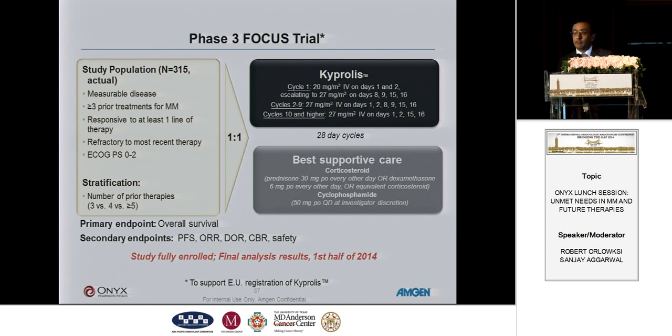So the first of the phase 3 studies is the FOCUS study. This is the study in patients with relapsed and refractory multiple myeloma, a study very similar to that for which the product is already approved. For us, this is a very important study because it is being discussed with the agency in Europe, and this is the study that will help us, hopefully, to get approval in Europe.